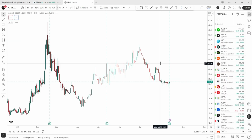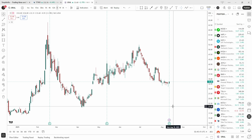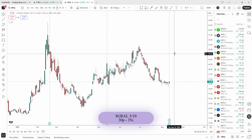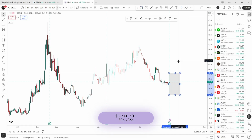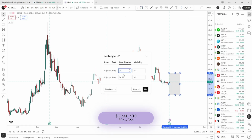Lastly, we have GRAL as the ticker. They're rated a 5 out of 10, and we have their strikes as 1 off the money, so that puts the put at 30 and the call at 35. And that will look like this.